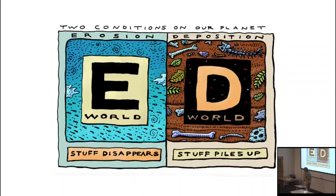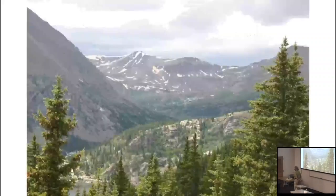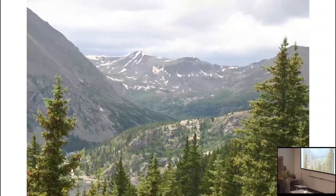But it means that some of the history of the Earth is always continuously being destroyed as it's eroding away, as old material gets lost. But it also means a new history is being generated somewhere else. So, E-world and D-world. A mountain range is typically E-world. It's been pushed up by tectonic forces.